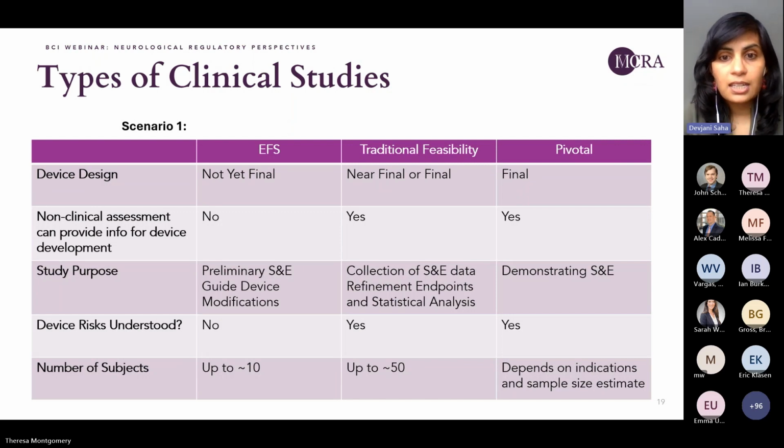For the pivotal study, you're locked in on your device design. You're really trying not to touch that, because you're trying to demonstrate safety and effectiveness, right?